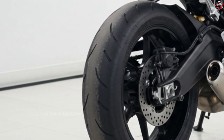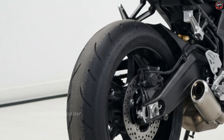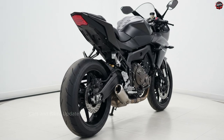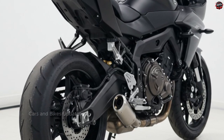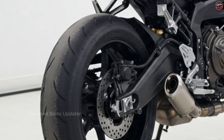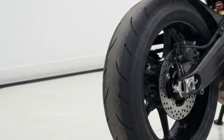Visually, the 2025 YZF-R7 is striking. Its aerodynamic fairing, sharp LED lighting, and central M-shaped intake duct scream super sport styling. The bike features a high-contrast LCD display for essential ride data and comes equipped with Yamaha's assist and slipper clutch, which reduces lever effort and ensures smoother downshifts. These features make the R7 ideal for both daily riding and more aggressive sessions on the track.